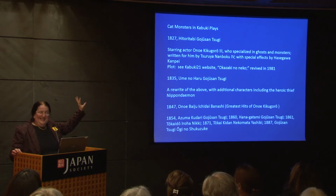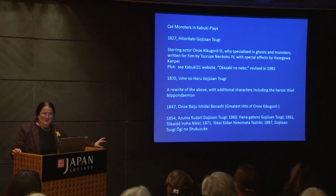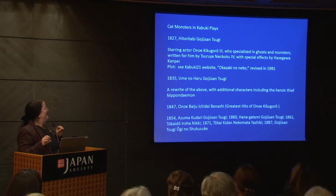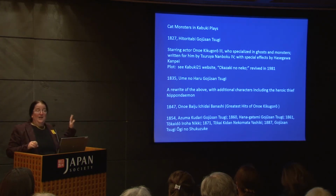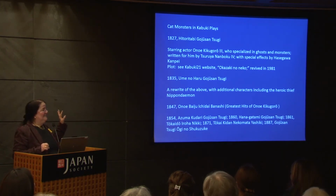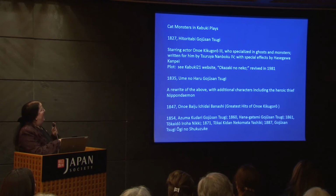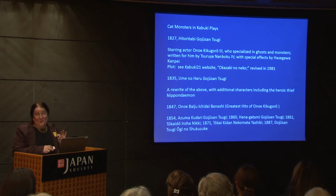They started in 1827. There were three men who were collectively responsible for this whole lineage of cat monster plays. First and foremost, the great actor Onoe Kikugoro III, who specialized in ghosts. He did ghosts and monsters on stage extremely well, and was very famous for it. He had a playwright who worked with him and who wrote plays specifically on those kinds of topics. That was Tsuruya Namboku IV. And to make it extra special, they had a third person who worked with them, who was the special effects wizard. His name was Hasegawa Kanpei. So those three men did a number of plays together.